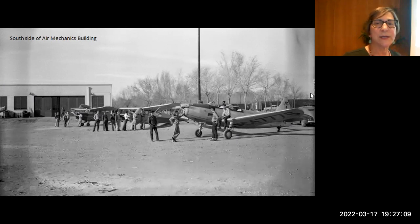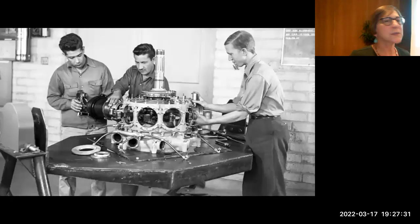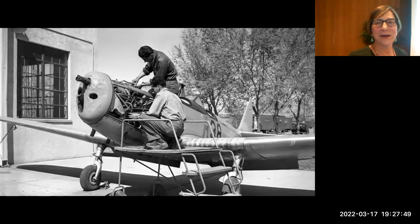The other thing that's kind of interesting is in the middle right-hand side of the image, you will see a bunch of buildings, and these are all temporary housing for the students that were learning at the school at the period of time, because there was this huge influx of students and they needed a place to put them. So these are some really nice interior shots of people working and learning, again, how to handle an engine and how to put a tire on an airplane, and more engine work on an airplane. And again, in this picture in the back in the middle of the right hand, you'll see some more of those temporary housing units that were on campus.